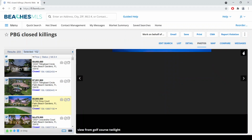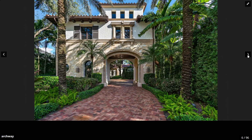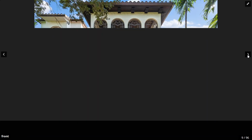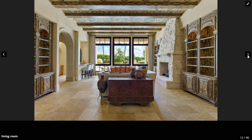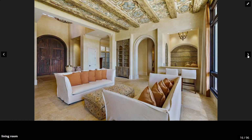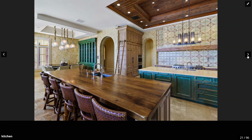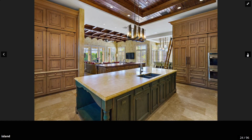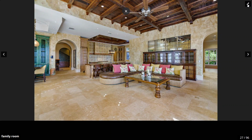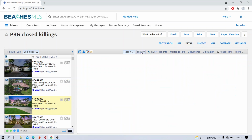And let's just sneak a peek how the other half lives. Just for kicks, I guess, right? Okay, there you go. Very fancy. Little rustic, but fancy, right? Okay, anyway. So let's look at the history on this house.